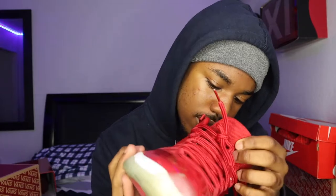But yeah, so I got these. They're 2 years old. I can still fit them, and I'm glad I can still fit them. But yeah, so these are the Gym Red 11s, y'all. Next shoe, we have, these, they got dust powder on them and all.